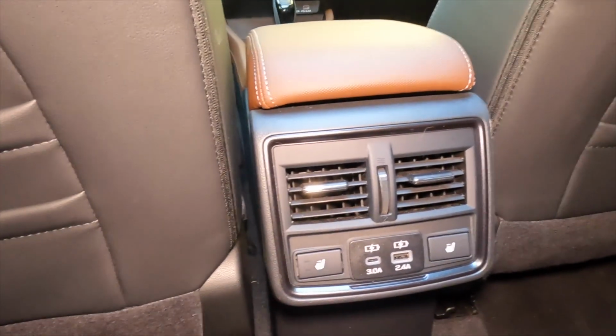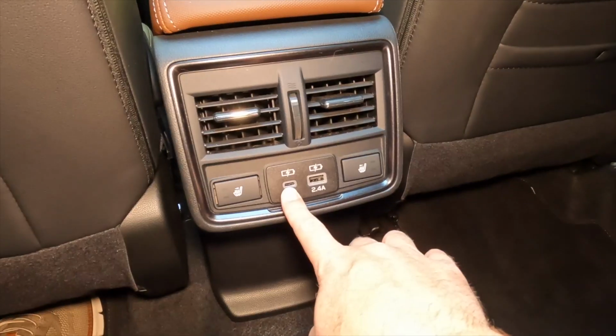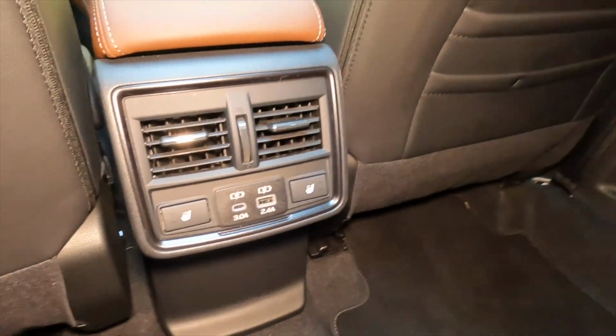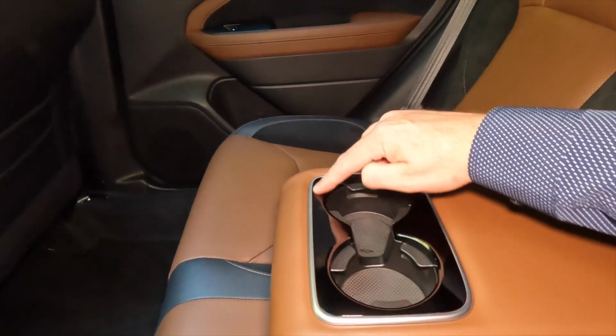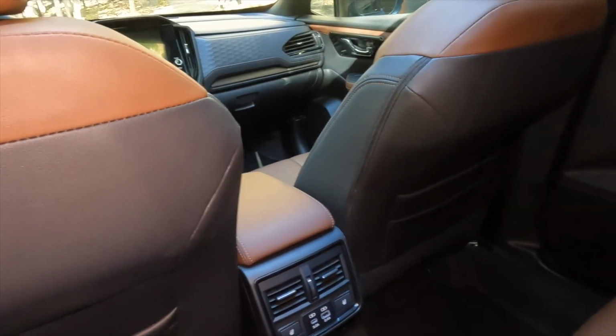Because this is a touring model, the 2 outside passengers also get heated seats. We also have a USB Type-C port and a USB Type-A port right there. And of course, we have a center armrest with cup holders and this lovely little rim around the perimeter of it. That's a nice little touch. So yeah, this is actually a very comfortable second row for adults. All right, let's go to the front.